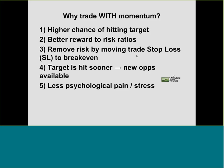The other method, instead of going for a bigger run, would be to get the 2-to-1 in the pocket, close the trade, and look for new opportunities, right? The sooner our target is hit, the sooner we can also take a new opportunity, depending, of course, on your risk management. But assuming that you take a trade and you put 1 or 2% and you don't want to add another trade, then as soon as you hit your TP, you have a budget again to take a new trade if there is the opportunity. But if the opportunity presents itself and you're already in a trade, you might not be able to take that trade.